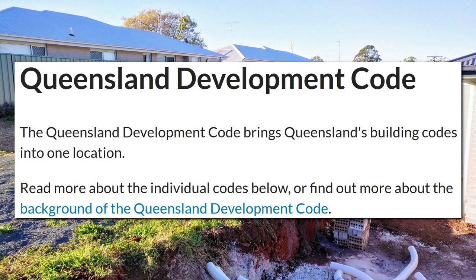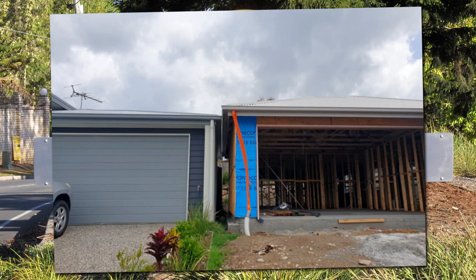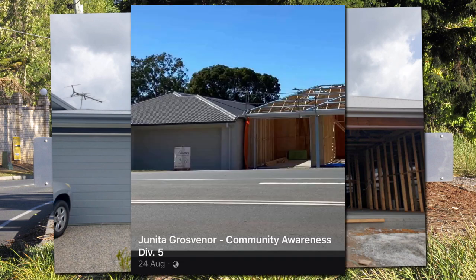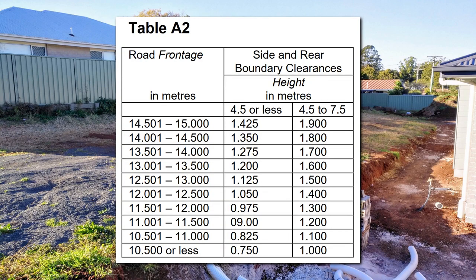According to the Queensland Development Code, there are rules when it comes to where you can build on your land. Basically, you have to build 6 metres from all road boundaries, 1.5 metres from all side and rear boundaries, and a maximum of 50% of the site can be covered in roofed area. Obviously, what's going on in Logan and Redland in the south of Brisbane is just ridiculous, houses being built pretty much right next to each other. Luckily, when it comes to narrow blocks like this one, they do allow a bit of leeway when it comes to boundary clearances. For this block, which has a 12 metre frontage, you can build 0.975 metres from the boundary for a one-storey house, instead of the usual 1.5 metres.